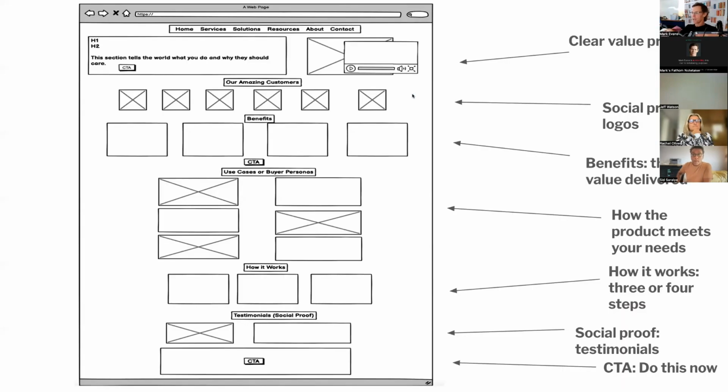What I'm going to walk you through today is what I see as a template for a homepage that drives conversions and engagement. At the top, we have a clear value proposition, which we talked about a little bit. You've got some social proof, so people can actually have confidence in what you do and who you serve. The benefits, again, it's about them, how your product meets their needs, what they can do with it, how it works, some social proof, and then a CTA sprinkled throughout.